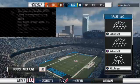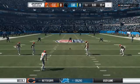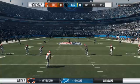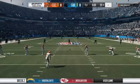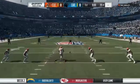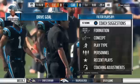Set to match up between the Cleveland Browns and the Carolina Panthers. Two teams here, each off to 1-0 starts as this one is underway on EA Sports. And this will be a touchback as that sails over the end line.